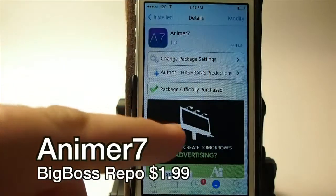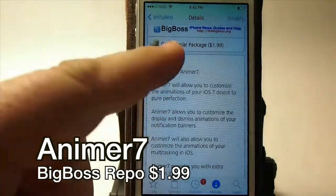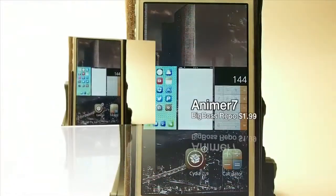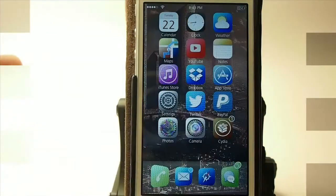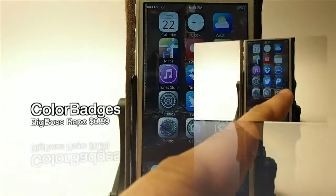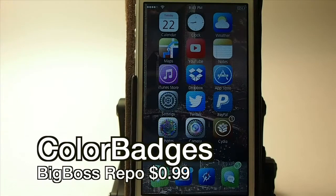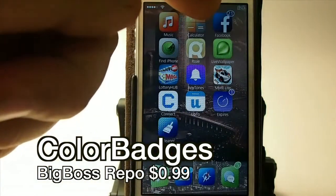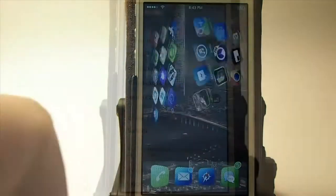Number 7, this is another awesome tweak in the Big Boss repo for $1.99. And what this does is it adds animation to text. Now with this installed, you see how you just got that cool fade in and they drop down from the top. And you can see right here on Cydia, the badge is the color of the icon. And that's the way that they're set. You see on Facebook my badge is blue, and on Expires it looks purple.